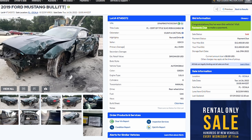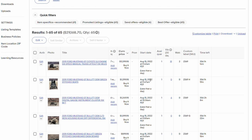Now the $13,000 question. What did it produce for us? We got a pretty modest 65 parts for a total of $29,168.70. The 65 parts starts to make sense when you saw how damaged that car was. I think I said it multiple times in the video, there just wasn't a lot to come off that.